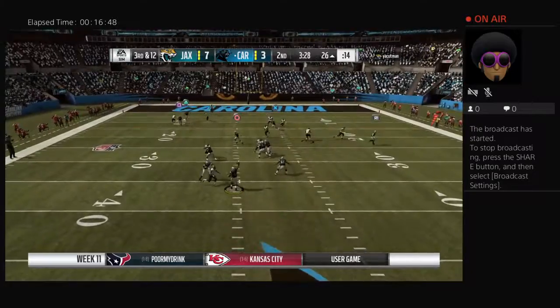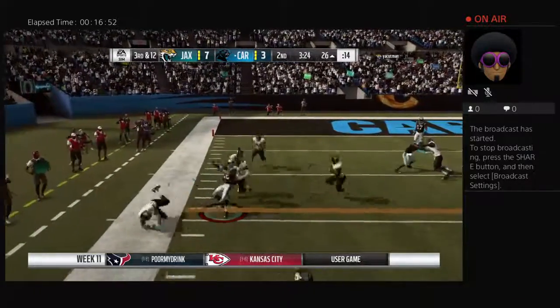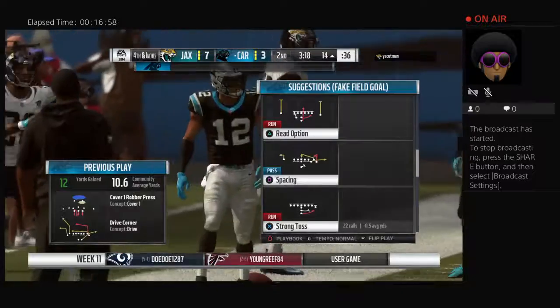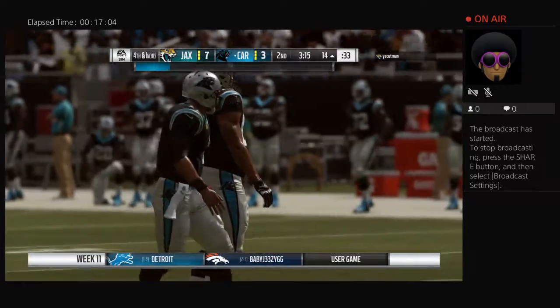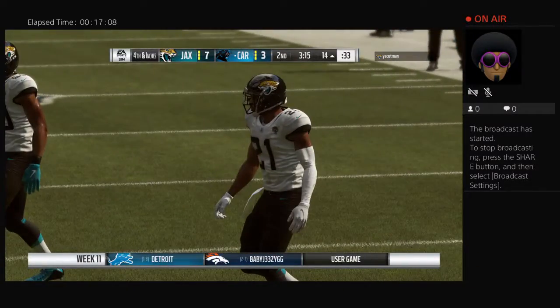From the gun, here's Newton. He rifles, complete, caught by Moore. And now running right through it. And he'll get him inside the 15 down to the 14-yard line. They do get 12, but they'll be marked short. And that leads to a 4th down. Here we go.